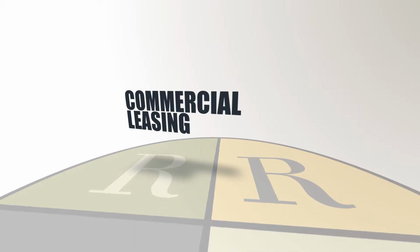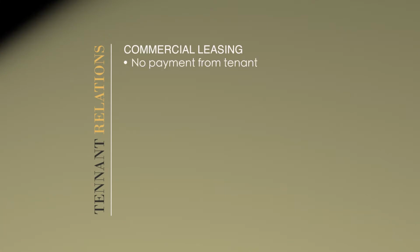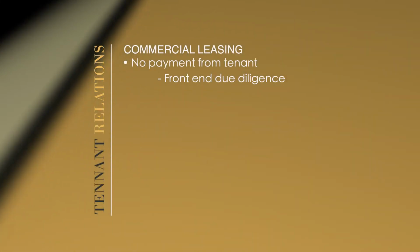What do you do as a commercial landlord when your tenant doesn't pay? Well, the first thing you need to do, hopefully, is the work on the front end. In residential leases, there's a lot of forms and they don't change very much. Commercial leases are much more complicated. There are many more clauses to sift through, many more conditions to deal with.